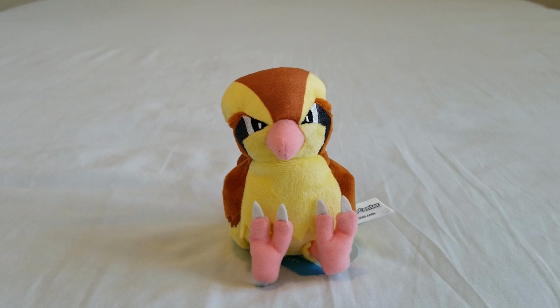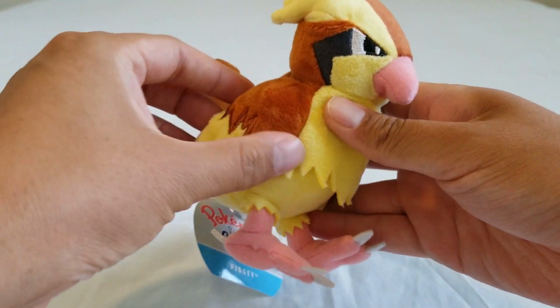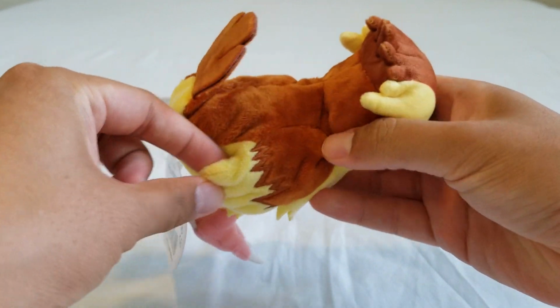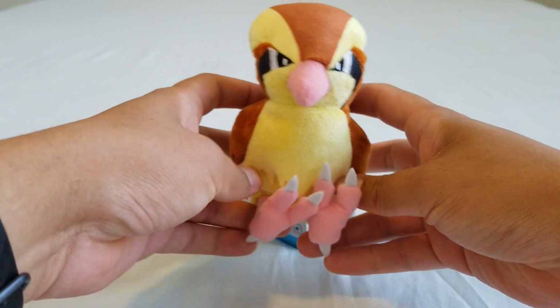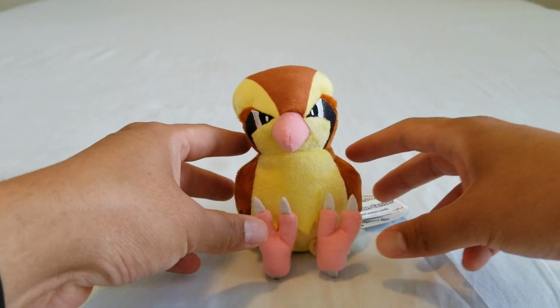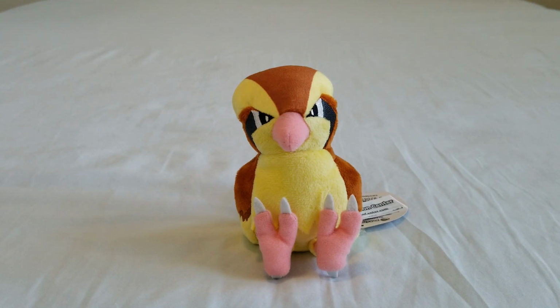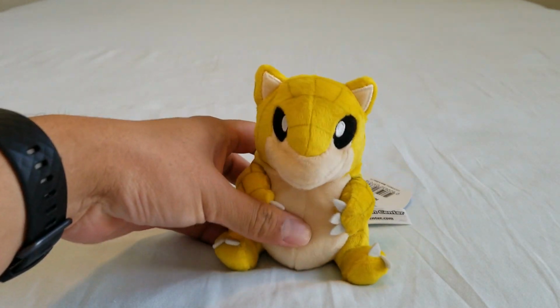I think the only downside is that the wings are attached. It's not that they're sewed on, but they are just part of the belly altogether, so they don't come out. But I think that's the only thing that I didn't like about Pidgey. But other than that, I was very impressed with not only the Sitting Cutie, but my first Pidgey plush ever. So that was Pidgey. Let's take a look at Sandshrew next.